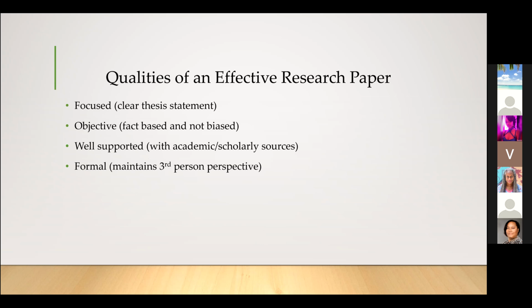And so a quality or effective research paper is focused, all right? It's not broad. It doesn't try to cover too much information, because then what ends up happening in that case is you end up with a very superficial document where you just touch on some issues and it's never really fully explored in depth. And so part of the way we ensure that we have a focused paper is by having a clear thesis statement, and I'll get into that a little bit later.